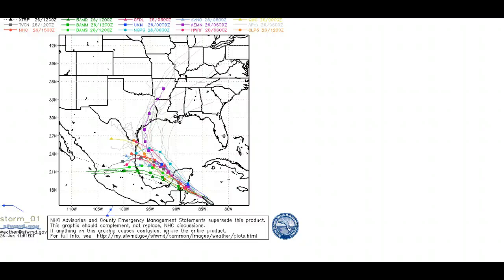I do think this is going to come a little bit north of where the NHC has it. I have this coming in to Mexico at about 25 north. They have it coming in just south of 24. I do think this is going to make a northwest move after it pops out, slow down a little bit, and then get forced back to the west by the building ridge over the top.